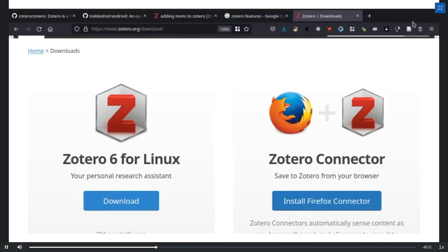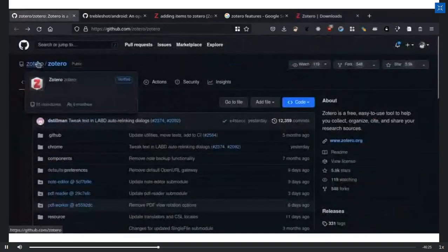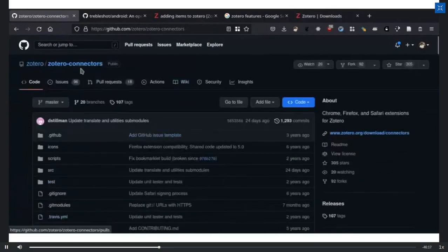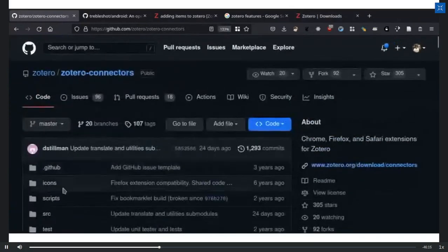It adds a button to the toolbar. Like I have home, I have downloads button, I have the URL bar, I have a menu button, like all of that. Zotero adds a button called add to Zotero, save to Zotero with snapshot or something like that. And when I click on that, it will do its function. So let's try to look at how that works. Since this is a separate piece of software, it's a connector, it's in a separate repository called Zotero connectors.